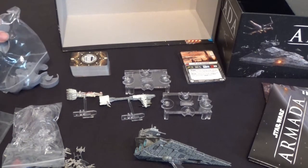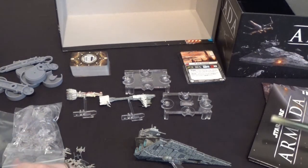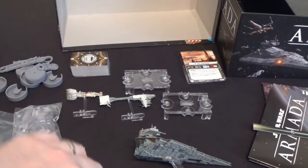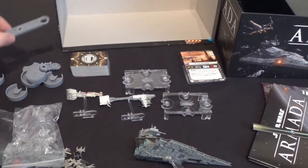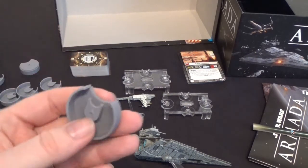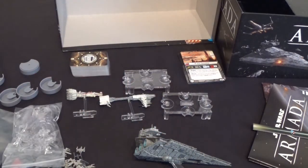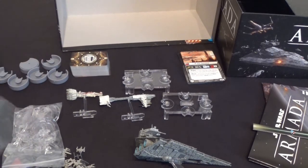It's like a massive Lego set. And there is the ruler part. There we go. And I believe these are the command tokens. So you put your command tokens in here, and depending on the size of your ship, is how quickly you can move it. We'll find out how that works when we read the rules.